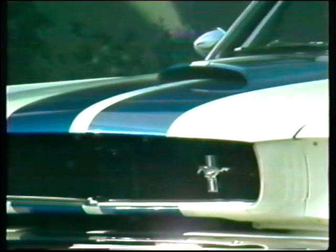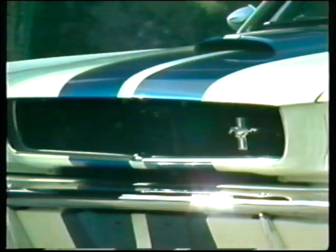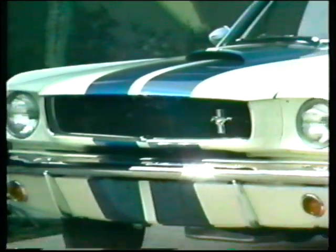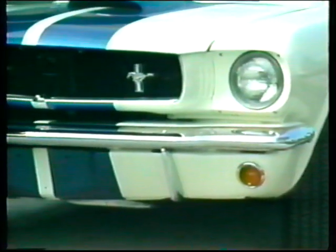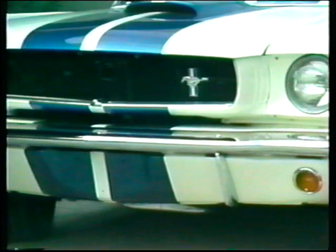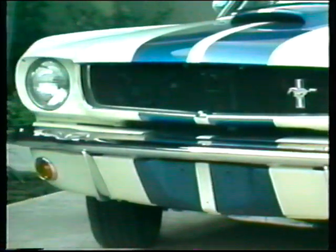Simultaneously, the Ford Motor Company decided to give the highly successful Mustang line a real shot in the arm. In order to boost the Mustang's image, it would have to be put on the racetrack, and would have to go fast, and would have to be a winner. To make the car eligible for Sports Car Club of America racing, 100 examples had to be built.